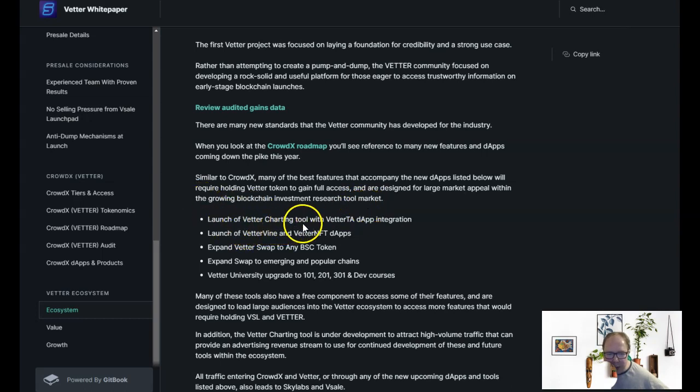Launch a Vetter charting tool with Vetter TA and dApp integration. Launch a Vetter Vine and Vetter NFT dApps. Expand the Vetter swap to any Binance Smart Chain token, or BSC as it's better known. Expand swap to emerging and popular chains. Vetter University upgrade to 101, 201, 301 and development courses.